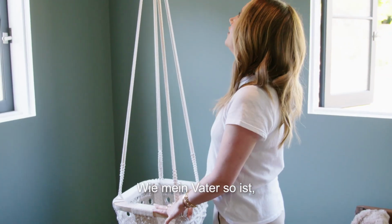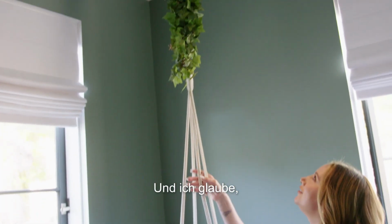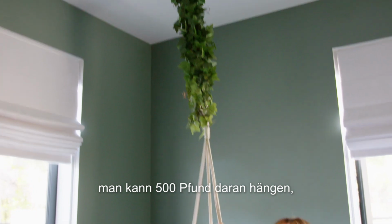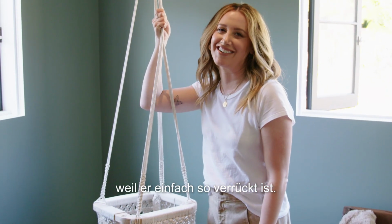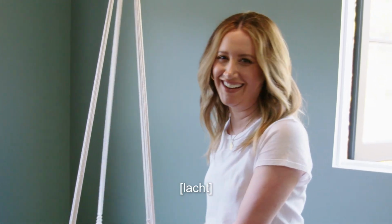And then, yeah, I just basically saw this little swing. Of course, my dad, being the guy he is, he put it up for us. And I think you can put like 500 pounds on this because he's just that crazy. He's like, don't worry, this will definitely hold her. And I'm like, thanks, Dad.